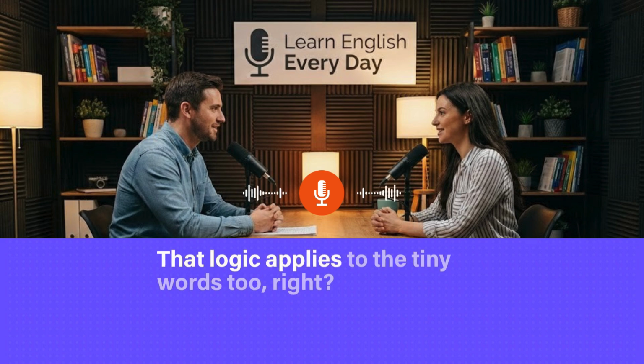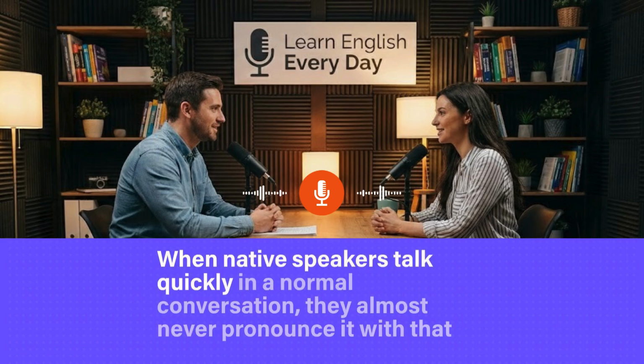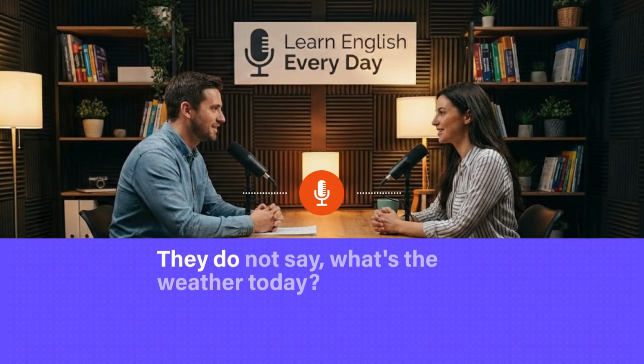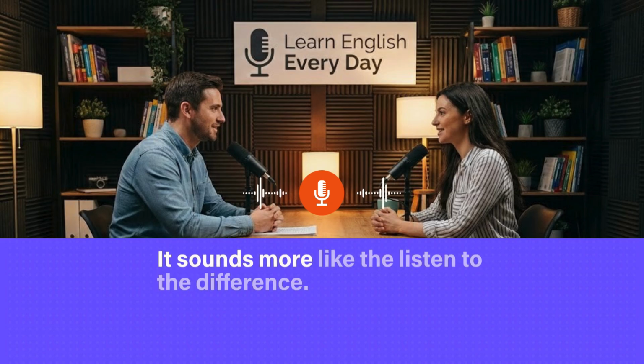That logic applies to the tiny words too, right? Like the article "the," T-H-E. In school, we learned to pronounce it with a very clear, strong E sound, "thee." Yes, the word "the." When native speakers talk quickly in a normal conversation, they almost never pronounce it with that strong E sound. It requires too much tension in the mouth. They do not say, "What's thee weather today?" Instead, they use a much softer, lazier sound. It sounds more like "thuh."